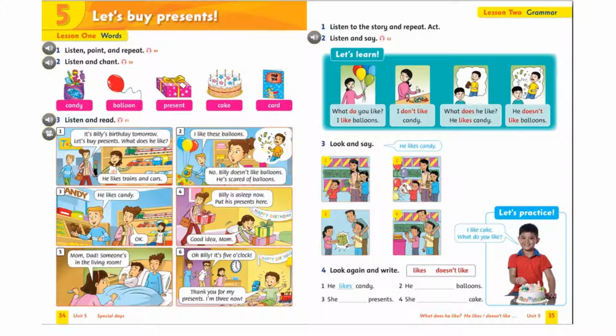Listening 50. Listen and chant. Candy, candy, candy. Balloon, balloon, balloon. Present, present, present. Cake, cake, cake. Card, card, card.